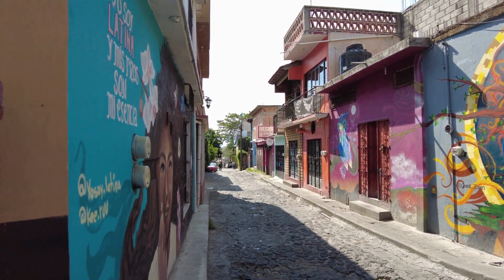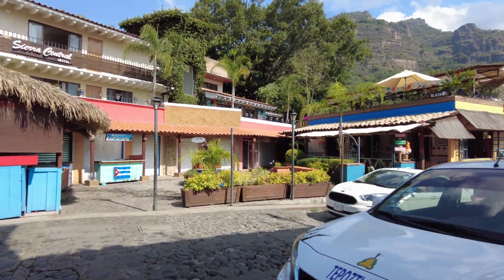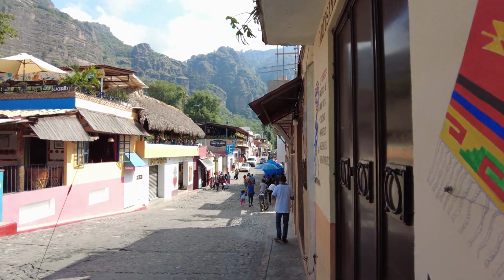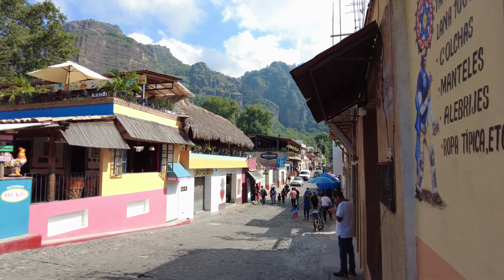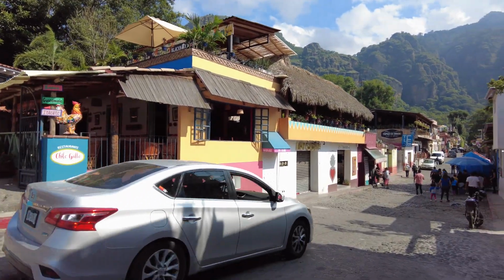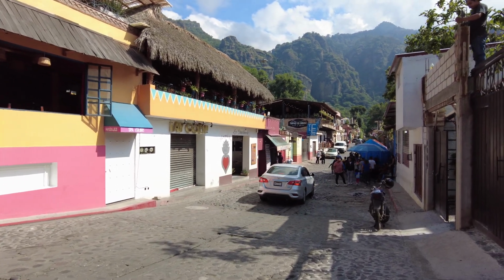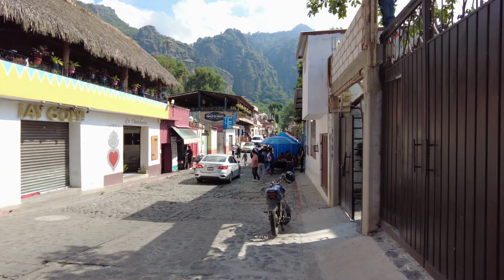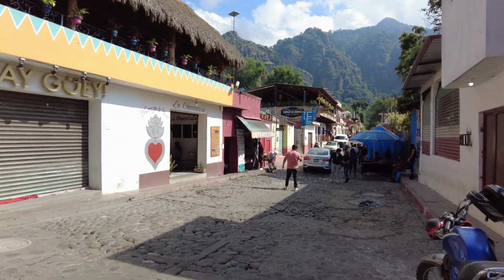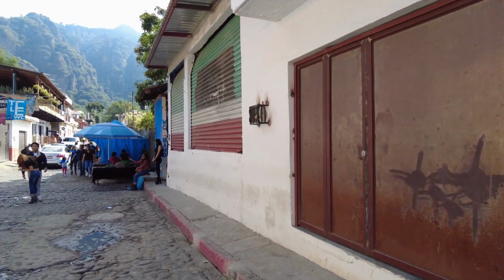Oh, little town. I always forget how, oh, this is beautiful, a little garden. I always forget how life passes so much more slowly outside of the city. In the cities, everything is in a rush, chaos, noise. And in a little town, I don't know, it feels different. Little store.